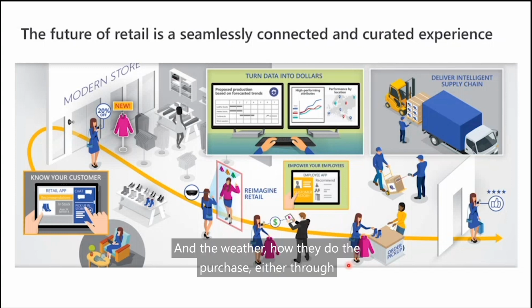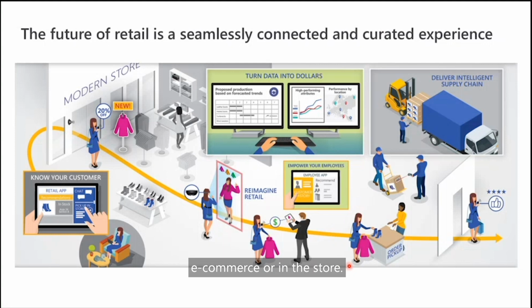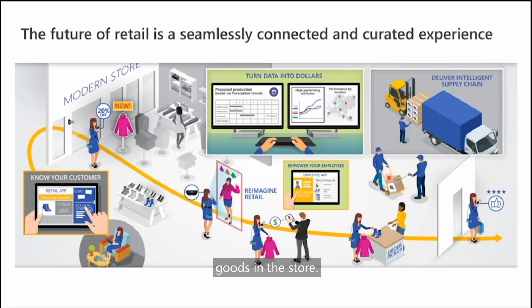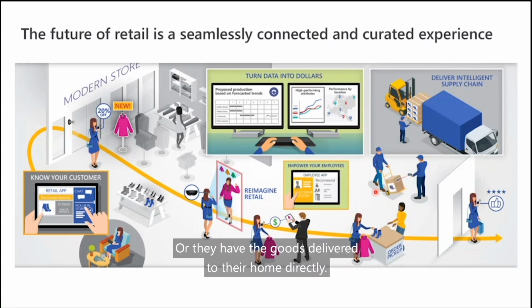And no matter how they do the purchase, either through e-commerce or in the store, they can always select whether they are going to pick up the goods in the store or have the goods delivered to their home directly. This is what we call a perfect shopping journey.